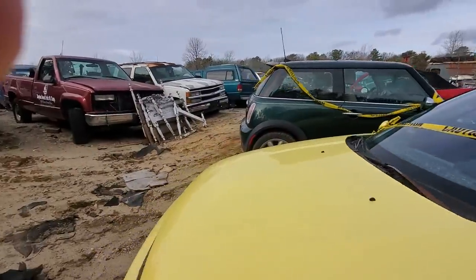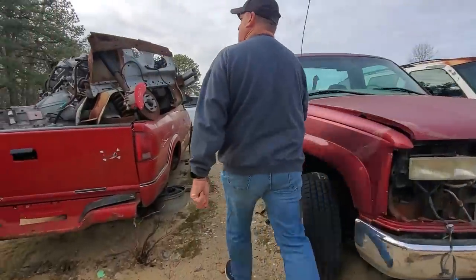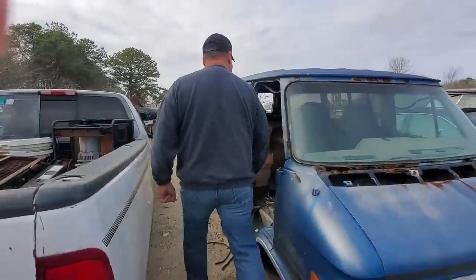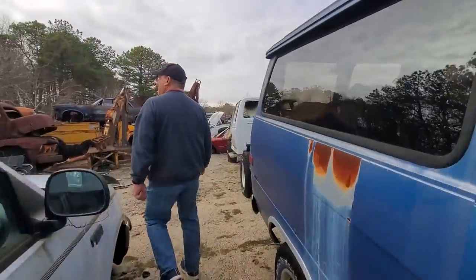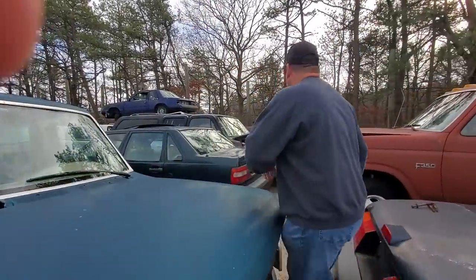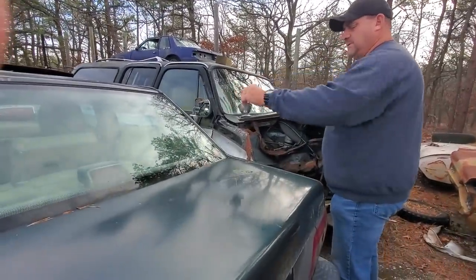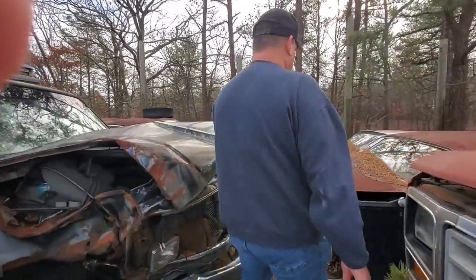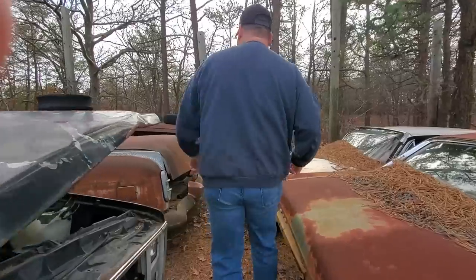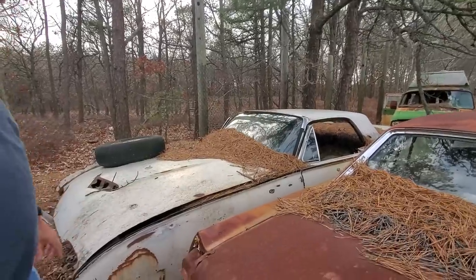Mini Cooper. Come this way. Some old stuff back here. There's a T-Bird over here. That's the big coupe. T-Bird, Packard, old school Packard from the 50s, old Bullet Bird.